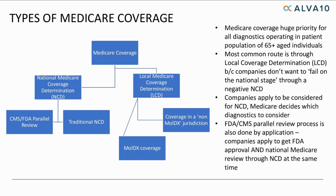There are two ways you can get an NCD. You can apply to Medicare and say, I'm here for an NCD, please put me under your NCD process, which is a big administrative process. Or you can submit to something called CMS FDA Parallel Review, which is a program that not a lot of tests have gone through, but a couple have. Cologuard went through it, FMI went through it, and that's essentially when you apply for FDA approval and Medicare national coverage determination at the same time.